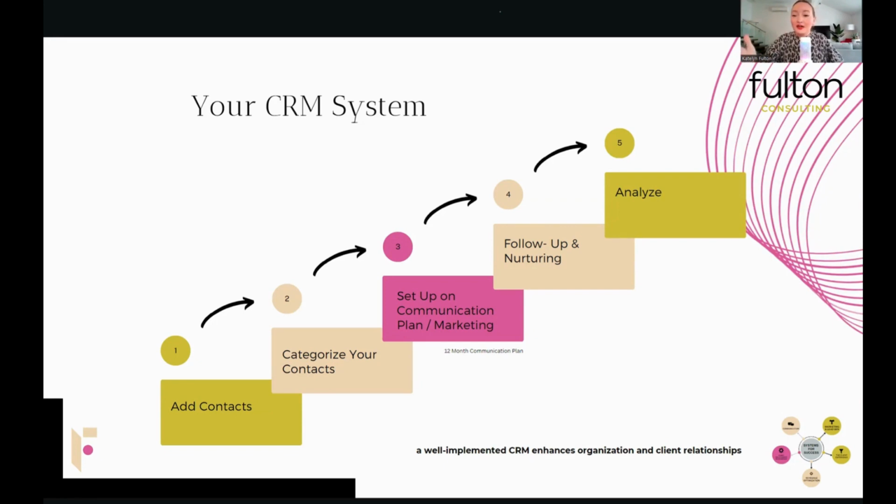We want to categorize the contact. So tags are so important and something that a lot of agents forget. So when you sign up someone into your CRM, are they a buyer? Are they a seller? Are they a referral partner? Are they a past client? What are they? Set them up on a communication plan, which I'm going to show you guys, and then come up with a follow-up system for these people, like set reminders, like follow up with this person, get them on some sort of drip campaign email newsletter so they're receiving something from you all the time and being reminded.